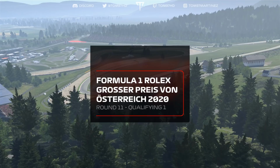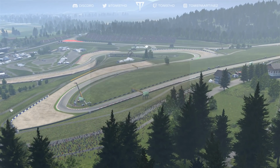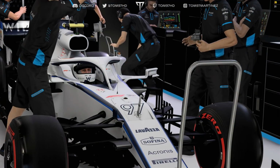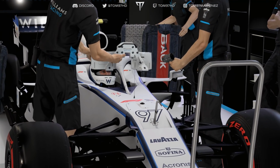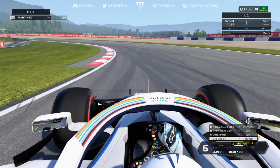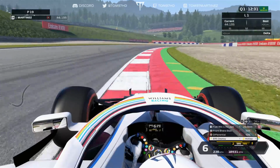But we now move into qualifying, more specifically into Q1 here, and we're going to try and see if we can have a decent session. I feel like Q3 could be possible. It depends how much the AI kind of step up their pace when it matters. But on paper, in principle, we should be in the mix. So this is Q1 currently.